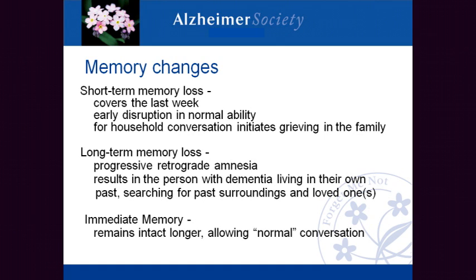So even if you have very impaired short-term memory, it is possible to have a conversation with somebody and enjoy that conversation, and then you go away and the person who has the memory impairment was able to talk to you in the moment but not retain that conversation. So when you come back the next day and say, well, did you do such and such? They say, what are you talking about? So don't get mixed up between immediate memory and short-term memory.